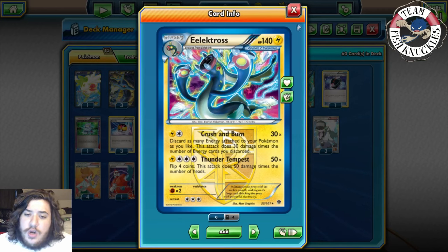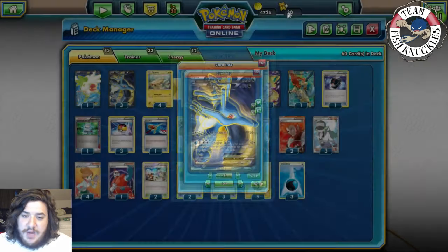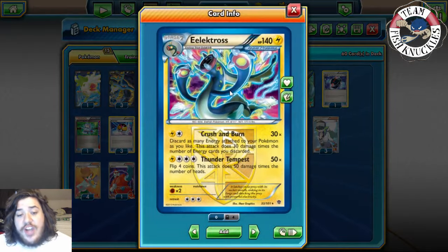Now the reason why I like this card a lot in Expanded compared to the other one is, with Kingdra, you're actually not discarding energies. They're just staying on there. As opposed to Rayquaza and stuff like that, where you're going to discard them. So I don't think Crash and Burn is really that helpful, but you can just randomly retreat a Kingdra or rush in and retreat to an Eelektross and do a ton of damage with Crash and Burn.